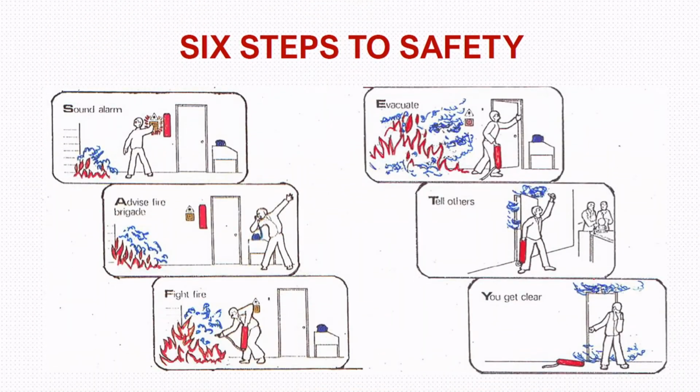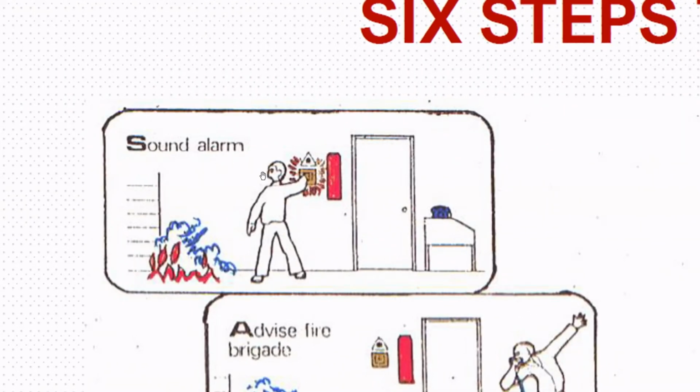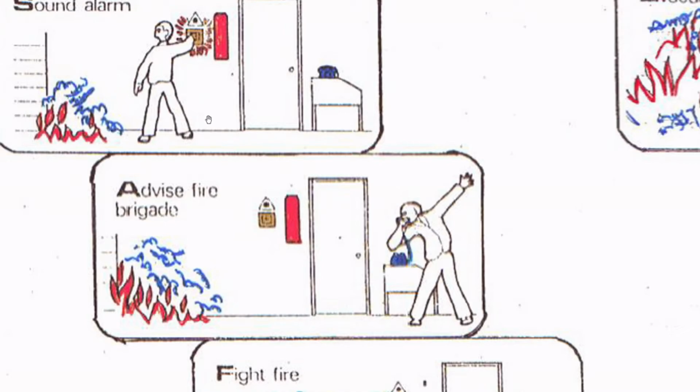Here are the 6 steps when it comes to a fire emergency. Here is what we need to do when there is a fire emergency. First, when you see the fire, the first thing that you need to do is sound the alarm. If there is a fire lever or a fire alarm near you, press it immediately. Next, advise the fire brigade. After sounding the alarm, call the fire brigade. Call BFP for them to be notified and to send units over to extinguish the flame.